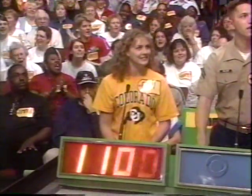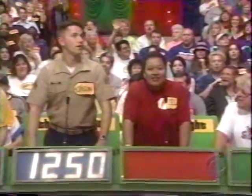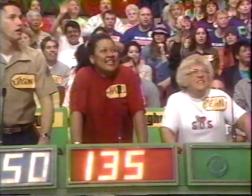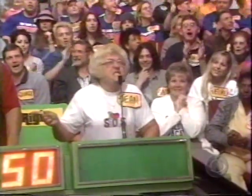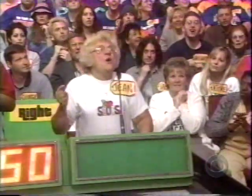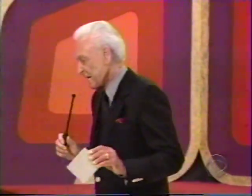And that clock will go to the one of you four who bids nearest to the actual retail price without going over. Aaron, what do you bid? Her bid is $1,100. Jason: $1,250, Bob. Hazel: $1,350. Gene bids $1,351. Gene, everybody liked that bid except Hazel.